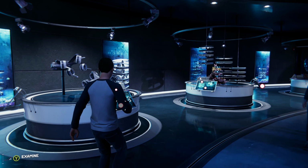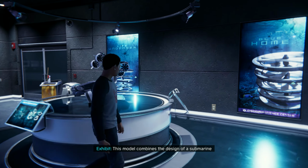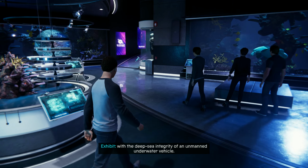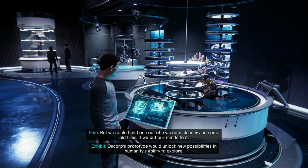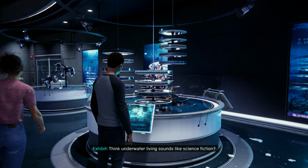এক্সপ্লোর করতে বলছে, সমস্ত কিছু দেখা যাক। চলুন, this model combines the design of a submarine with the deep sea integrity of an unmanned underwater vehicle. You and I gotta get one of these. Bet we could build one out of a vacuum cleaner and some old tires if we put our minds to it. Think underwater living sounds like science fiction?